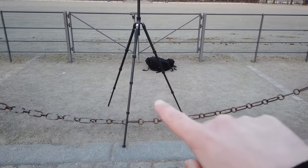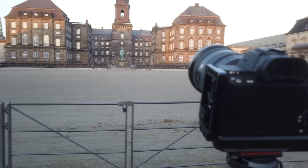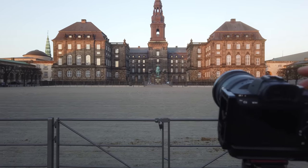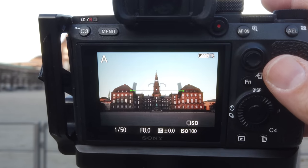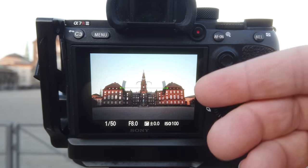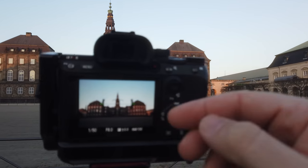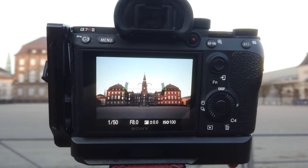So compositionally, as you can see, I put up my tripod, put on the 16-35, shooting around 33 millimeter. That covers the entire castle. You can see here straight on. The thing is with architecture photography, I try to have straight lines on the buildings. And the problem is when you shoot with a wide angle, it's something I will have to compensate for in post-processing. So I'm shooting a little bit wider than necessary.